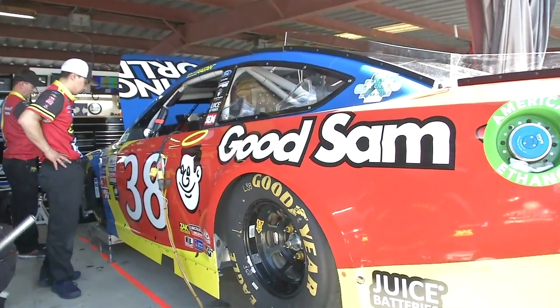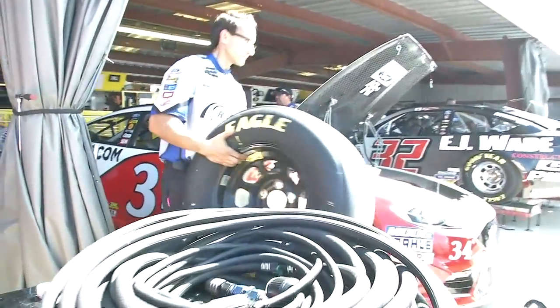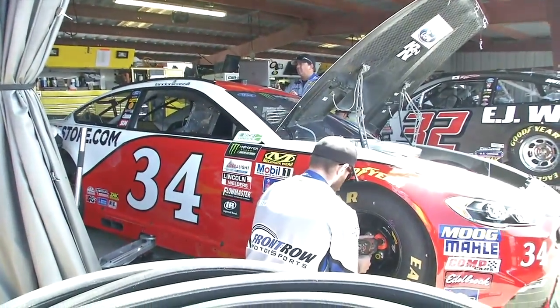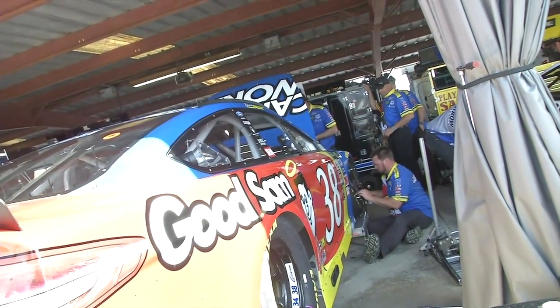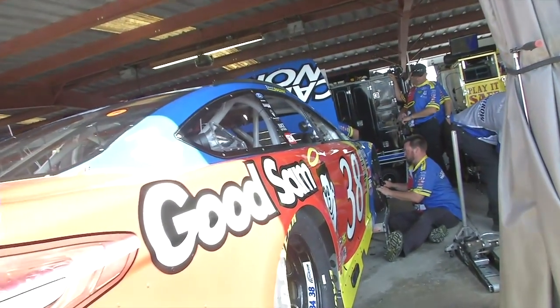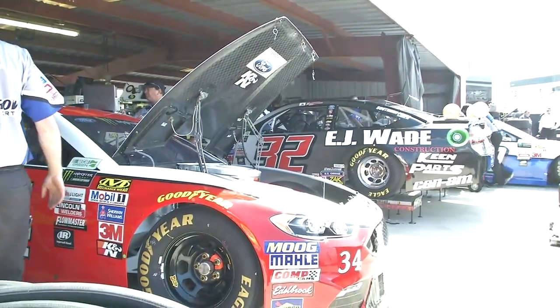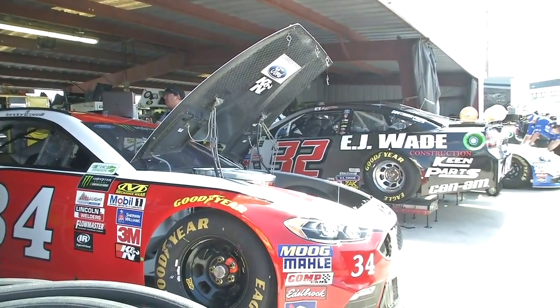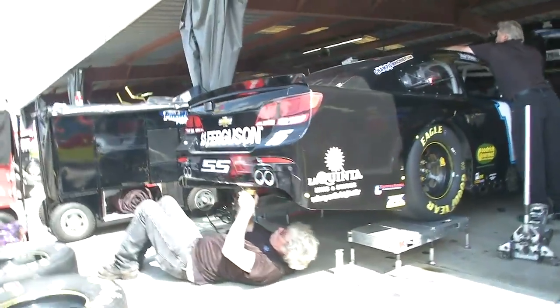David Ragan, the Good Sam, number 38. Landon Cassill, the number 34. Teammates parked right alongside each other. I know team members love that because it makes it easy. They can all pitch in and help out a little bit. Of course, Matt DiBenedetto's number 32 is in the distance as well. They're the E.J. Wade Construction, Clean Parts number 32 Ford. Ford section right here, of course, Reed Sorensen's machine.